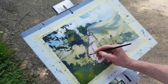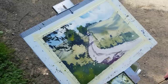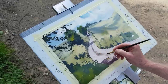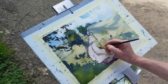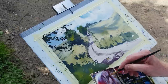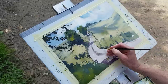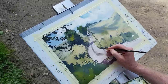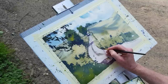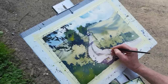Bit of gravel and debris at the side of the road, maybe just a little bit down the middle. Just add a little bit of definition to these shadows on the right hand side, and the shadows are underneath the clumps of grass, but they come out into the road in places.